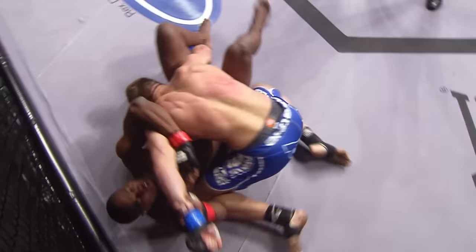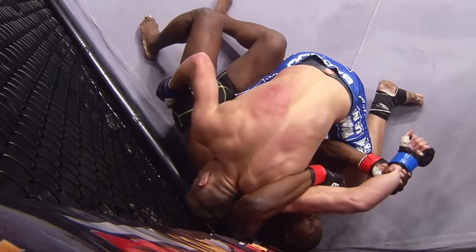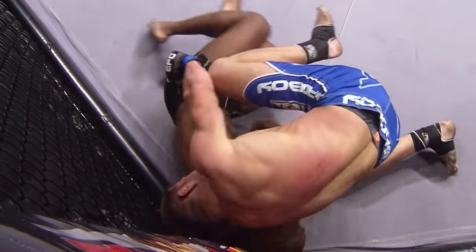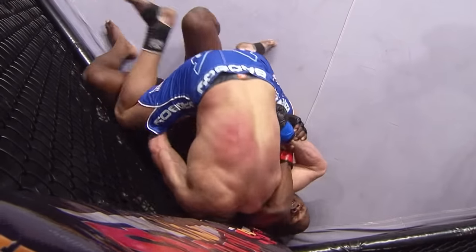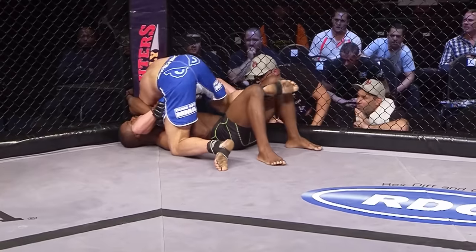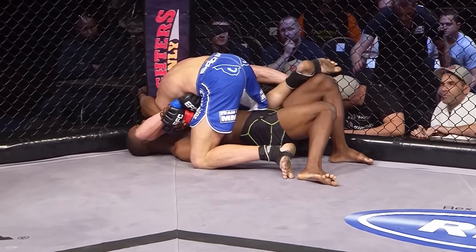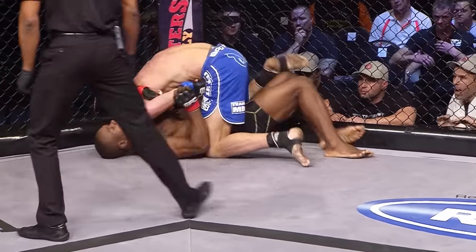Dricus again tries to get back to his feet. Kulu tries to set up for a Kimura. Dricus out of trouble though. Trying to get the mount now. There's Du Plessis. Kulu still got a hold of that wrist. He's clinging to it, isn't he?